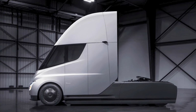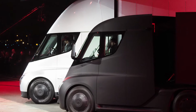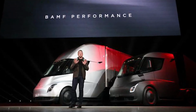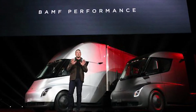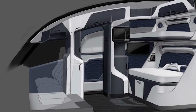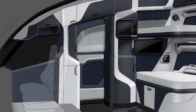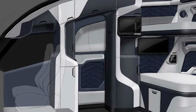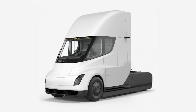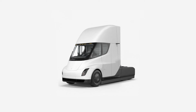Also, different prototypes have had different roof cab heights. The difference between the roof cab heights has been enough to draw speculation. But I think that the different heights are just a result of Tesla trying to get an optimum point between utility and aerodynamic drag. There was also an addition of a new compartment. I'm not sure exactly what this is for just yet, but I suppose it is likely to be a sleeper cabin. Additionally, the rear panel of the truck was extended just a little bit, and the curve on the bottom of the panel was shortened.